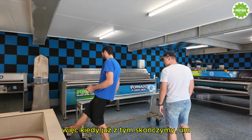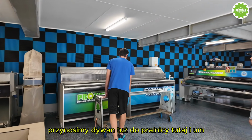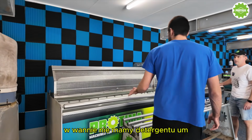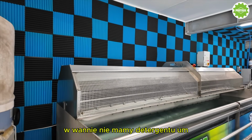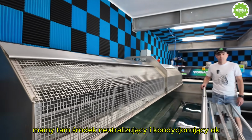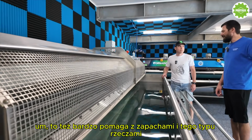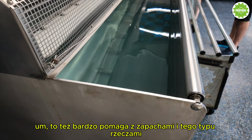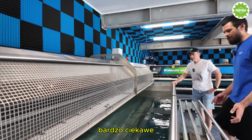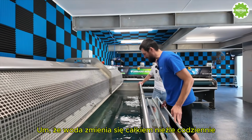So once we're done with that, we bring the rug over to the wash tub here, and in the wash tub we don't have detergent. We have a neutralising and conditioning agent in there. Okay. It's more so just to neutralise anything that we've used. It also helps a lot with odours with the rugs as well. Okay. Very interesting.